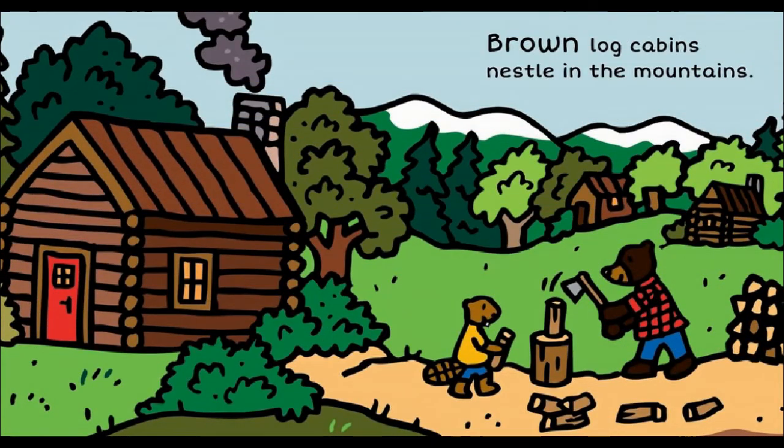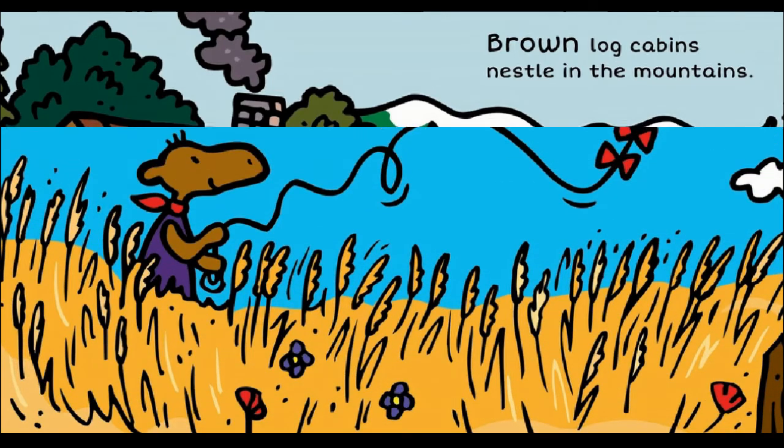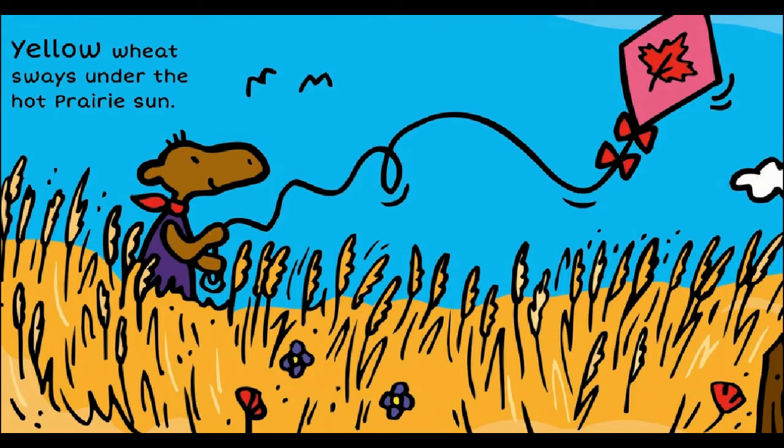Brown log cabins nestle in the mountains. Yellow wheat sways under the hot prairie sun.